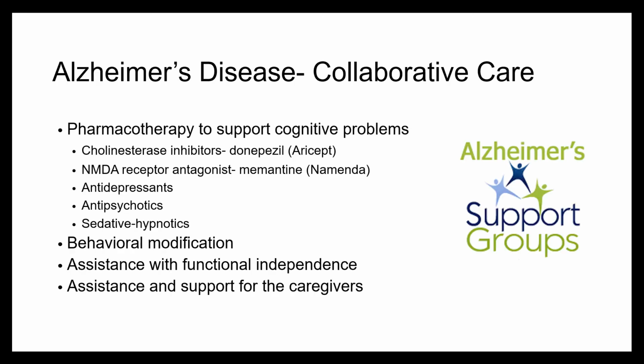In looking at the collaborative care for Alzheimer's disease, the first thing we're going to take a look at is the pharmacotherapy available to support the various cognitive problems. Although the Alzheimer's disease cannot be stopped or reversed, an early diagnosis and early treatment can allow the person to live as well as possible for as long as possible with the disease, also providing them with time to plan for their future. So in the early to moderate stages of treatment, the first group of medications that we're going to look at is the cholinesterase inhibitors.